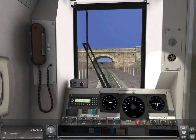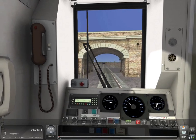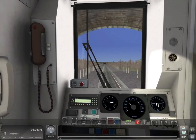So our next and final stop is Portishead in 2.4 miles.